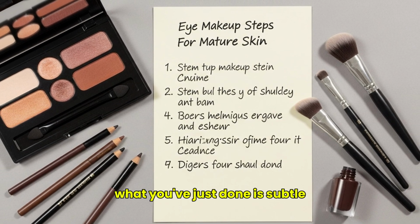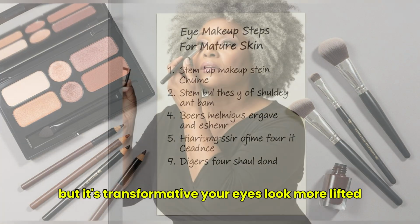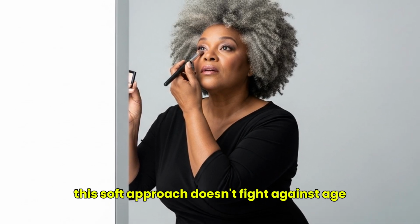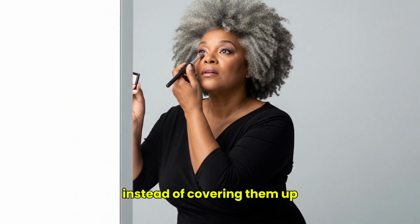What you've just done is subtle, but it's transformative. Your eyes look more lifted, more awake, and most importantly, still like you. This soft approach doesn't fight against age, it works with it, elevating your natural features instead of covering them up.